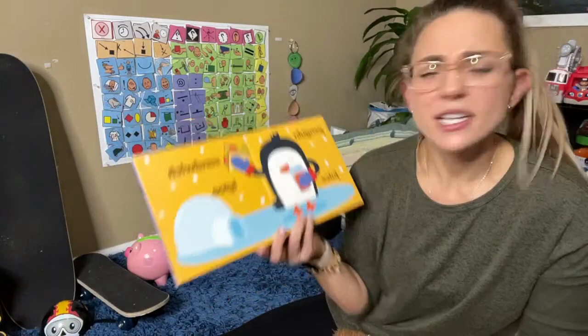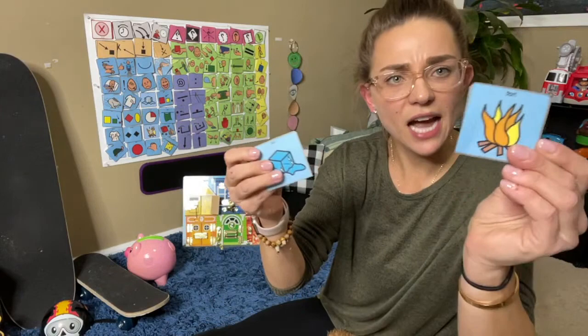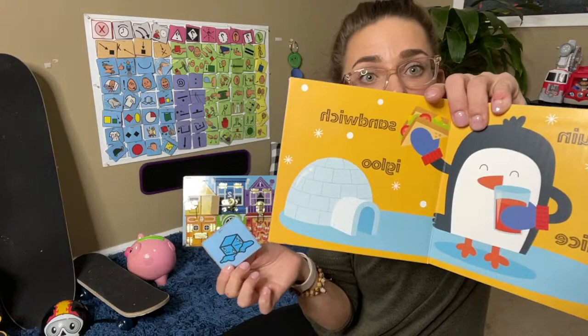And do you guys think it's hot or cold? What do you think? Do you think it's hot? Or do you think it's cold? Here's hot. Here's cold. Here's the penguin. I think it's cold. See? That looks like ice and snow, and the igloo's made out of snow too.